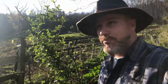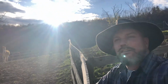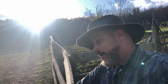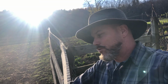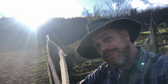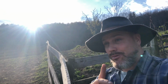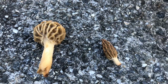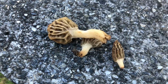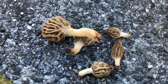And next time, hopefully tomorrow, I'm gonna go look longer. And I kind of figured out where I think they like to be and where they don't like to be. So I'm gonna show you my little treasure of my mushrooms. Again, it's not much, but it's a start. My first ever hunt for morel mushrooms was a success. Check out my harvest. That's all, folks.